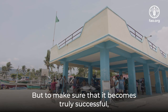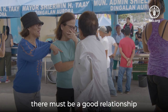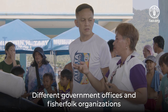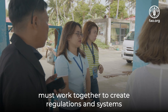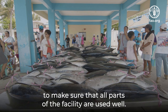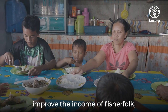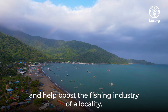But to make sure that it becomes truly successful, there must be a good relationship between public and private organizations. Different government offices and fisherfolk organizations must work together to create regulations and systems to make sure that all parts of the facility are used well. This would help prevent fish losses, improve the income of fisherfolk, and help boost the fishing industry of a locality.